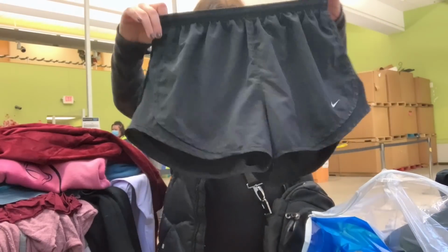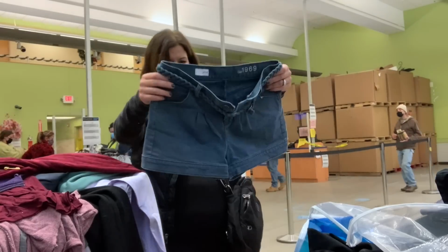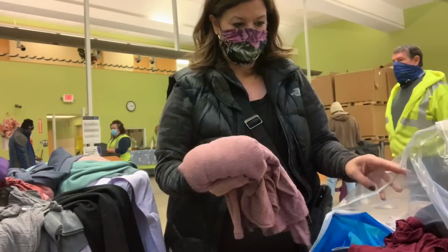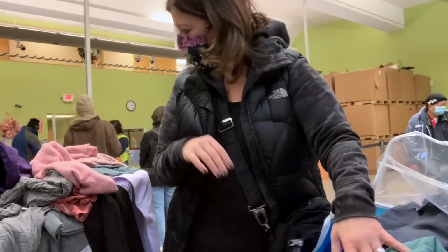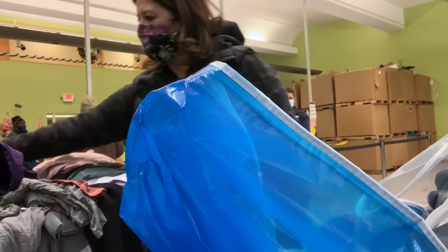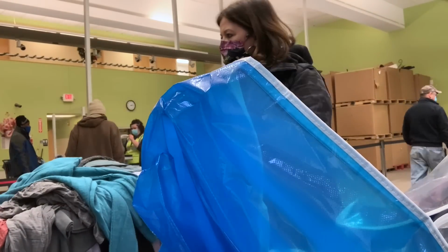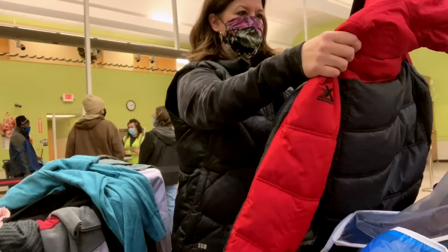So here I am just going to sort through some of my items. I'll let you see my sorting process, and then we will head back home. Another thing that made this a little bit challenging is here I am going through items, and they're making an announcement that we have to be out of there by 2:30 so that they can clean and get ready for the 3:30 rotation. So I definitely made some hasty decisions.